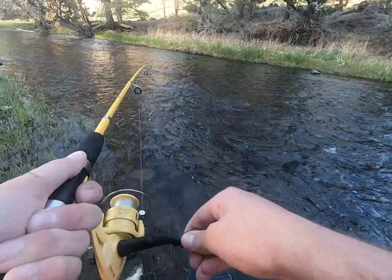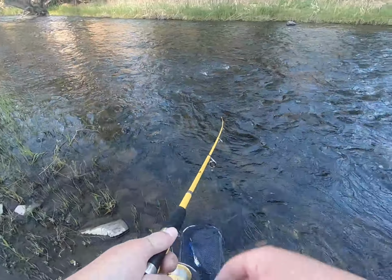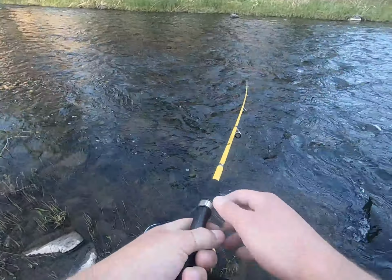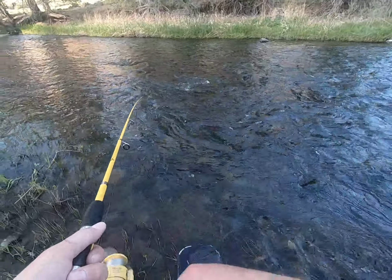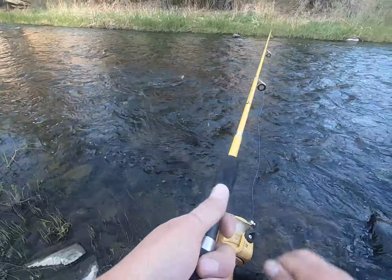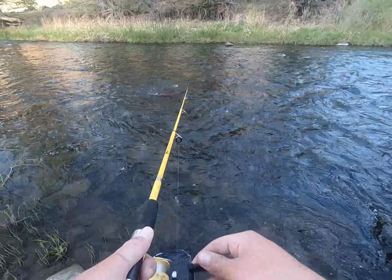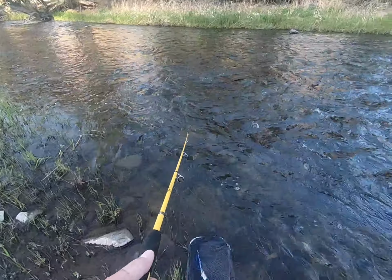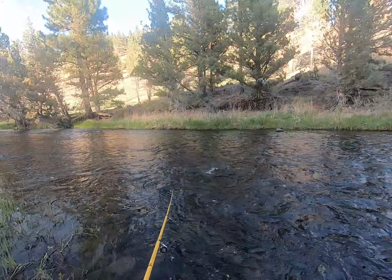We got a nice fish on right now. Oh, I knew I was gonna lose him. That was one of the biggest ones I've hooked this trip. It's about to start rolling, I should have. I keep telling myself I'm not gonna fish that much more in this section or film that much more, but it's been better than a lot of the sections I've fished, so I might as well while I'm here.